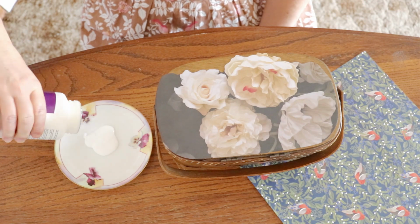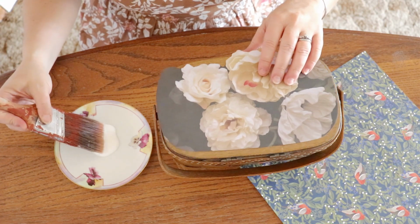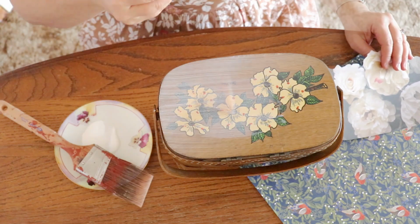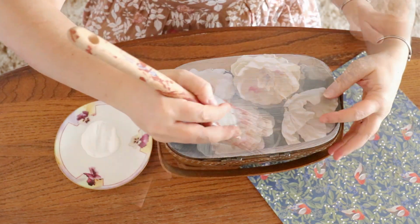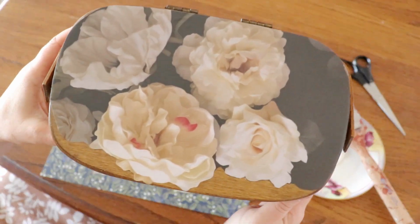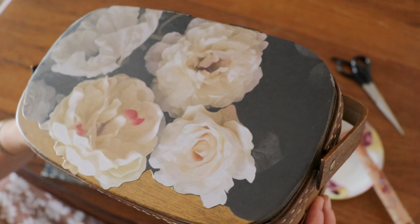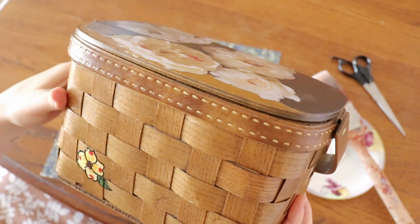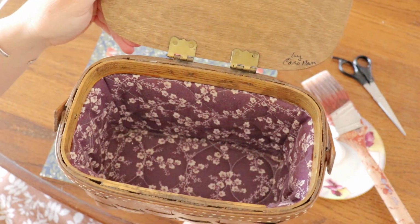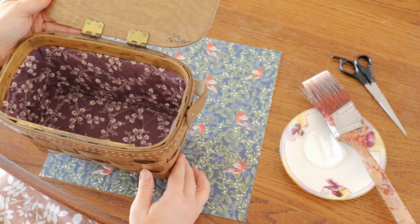The paper is trimmed to fit the lid, and the edges of the flowers are cut out to give it a 3D effect. The top is all dry, and I'm still amazed at how simple decoupage can transform an ordinary object into something special with a handmade touch. Now to fit the paper for the inside of the lid, cutting around those little hinges.